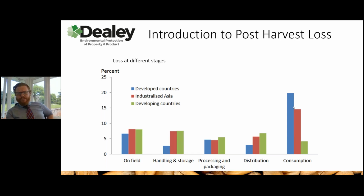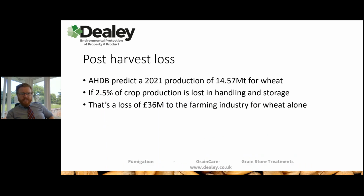We can't do anything about the giant blue line of consumption. It's people throwing it away. That's mostly what causes our post-harvest losses. But in handling and storage, what we're focusing on today, 2.5% is still a massive number. And with the technology that we have and the science that we have in this country, and most important of all, the funding that we have in this country, there's no need for that 2.5% to be there.